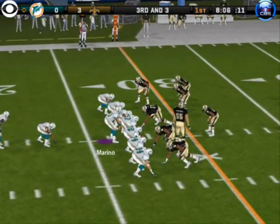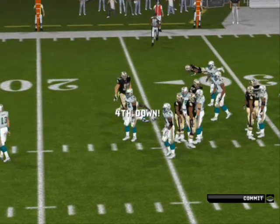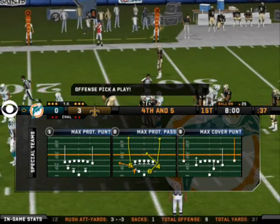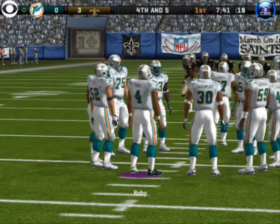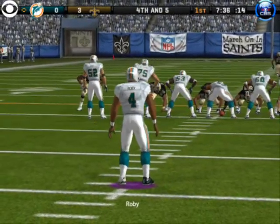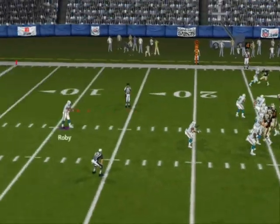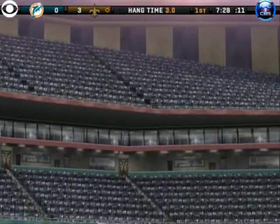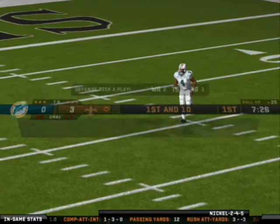Jackson, the deep man. Handed off to the back. Number 55 created problems in the backfield on that play. The ball carrier stops short. That'll probably lead to a punt. Roby will come in now to punt it away. Gray lines up deep for the punt return. They'll spot this one where it went out.